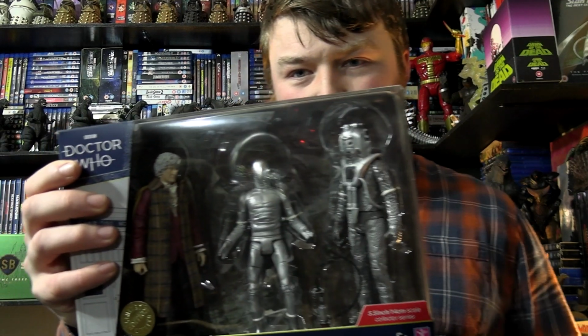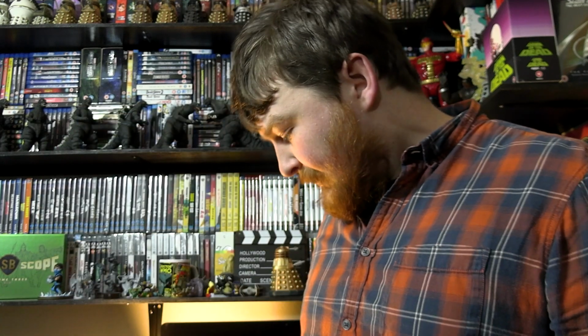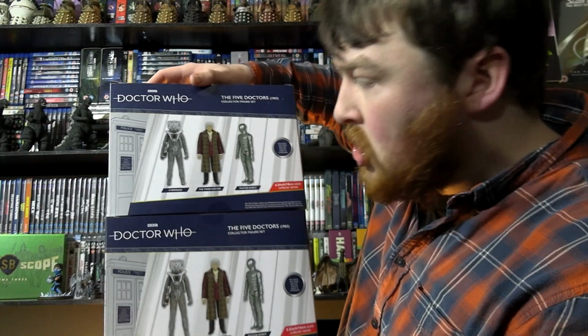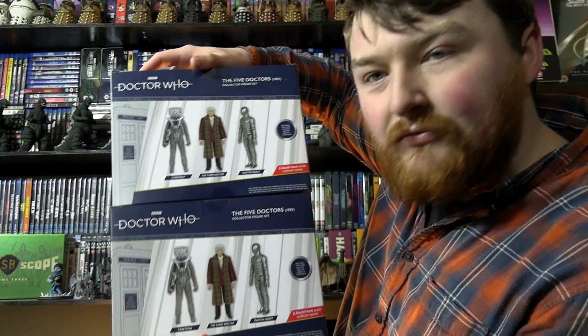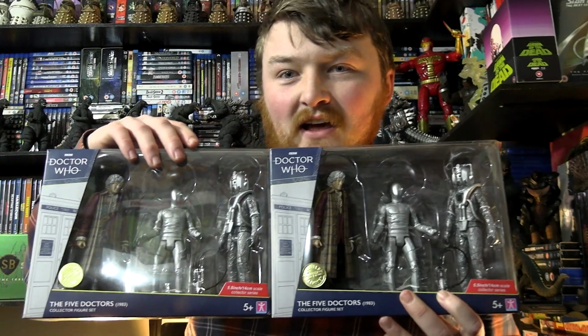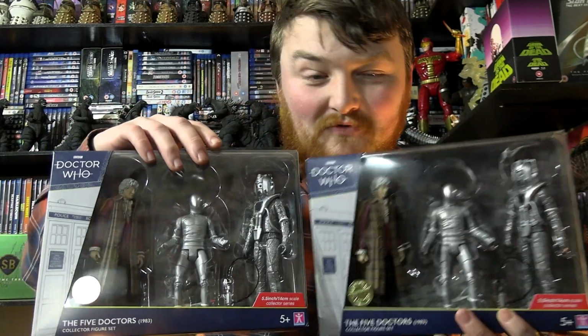So if you look at this one, yeah, take a good look. I'm going to put that down. And then I'm going to show you this one. Did you notice any difference? Because I did. I'm actually going to look at the back of the box. Back of the box, pictures on the back. No picture difference whatsoever. But feature-wise in here, there is a very distinct difference between these two Cybermen figures.